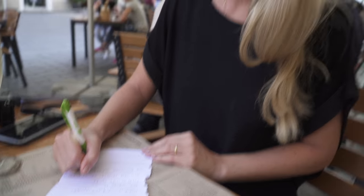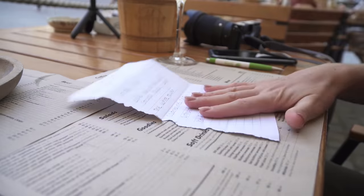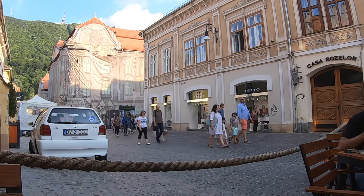Sammy, what are you doing? I am making us a list of everything that we have to see in the old town. There can't be any joking around. We have to go see these sites and get the list done because we only have tonight. So we're going to be efficient about this. That sounds so fun. It'll be fun and efficient.